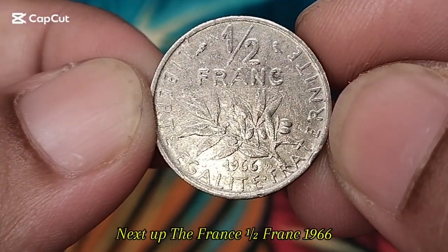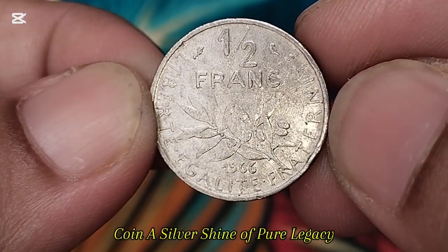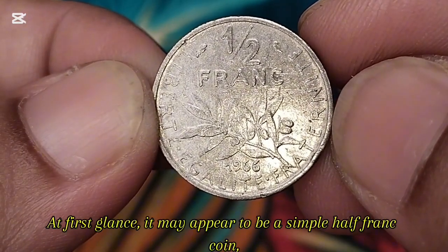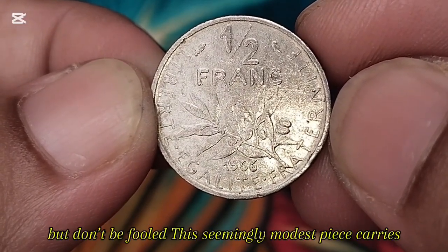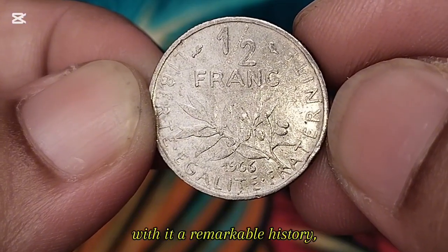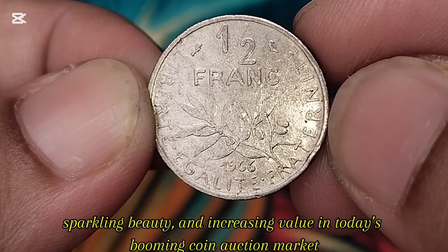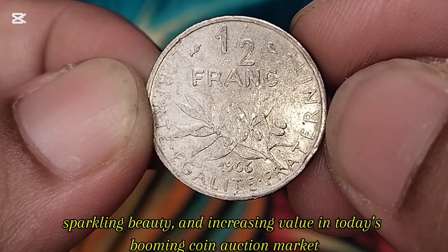Next up, the France 1/2 franc 1966 coin, a silver shine of pure legacy. At first glance, it may appear to be a simple half-franc coin, but don't be fooled, this seemingly modest piece carries with it a remarkable history, sparkling beauty, and increasing value in today's booming coin auction market.